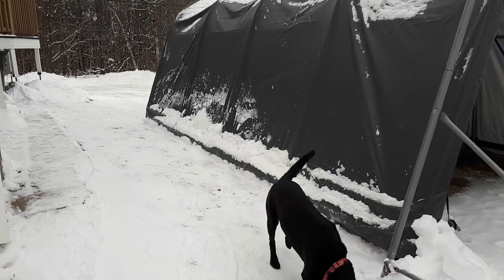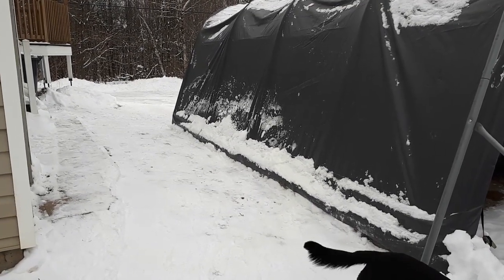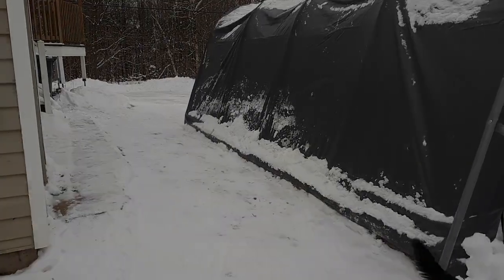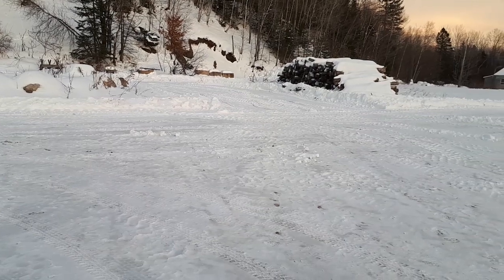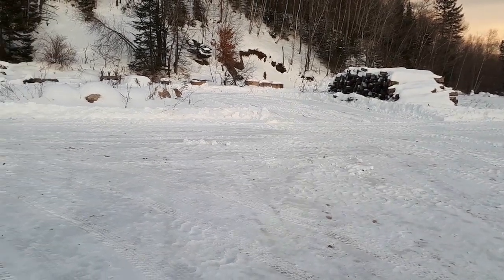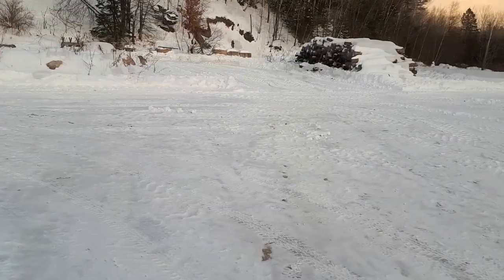It's all cleaned up. Did it pass your inspection? Oh, you best dog. We keep a big yard cleaned around the wood, so if we want to work our wood processor, we have enough room.